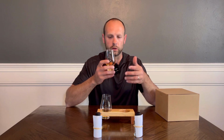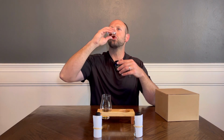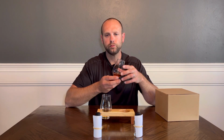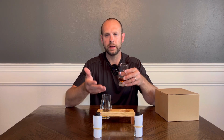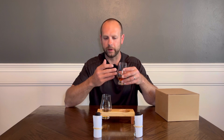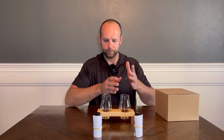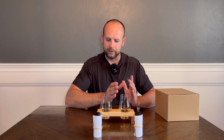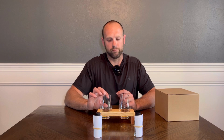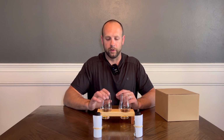I get more oak on this one for sure. It has a decent oak backbone to it. If I was to guess, I would say this has gotta be at least 9 years old. And I think this one is gonna be around that 3 to 4 year age mark.